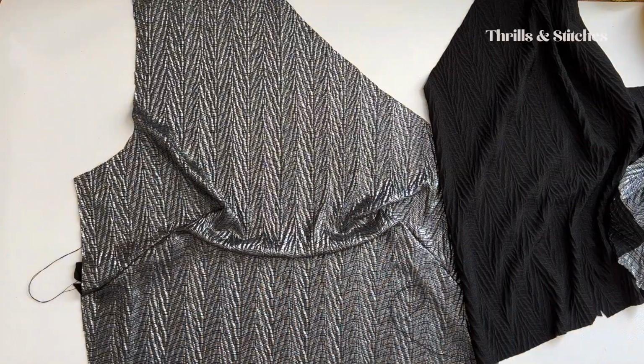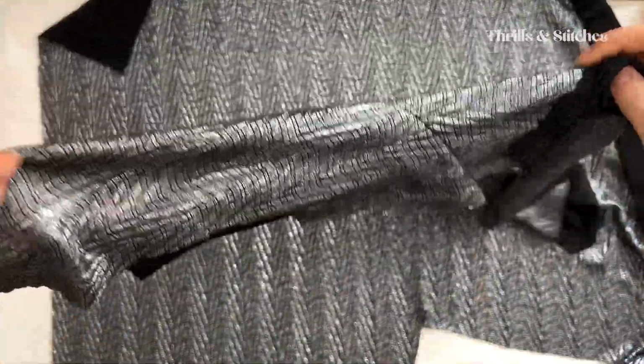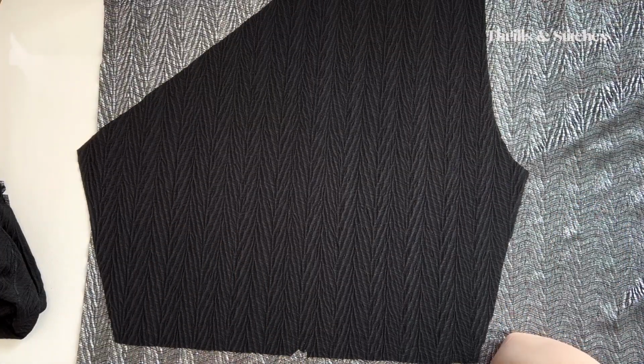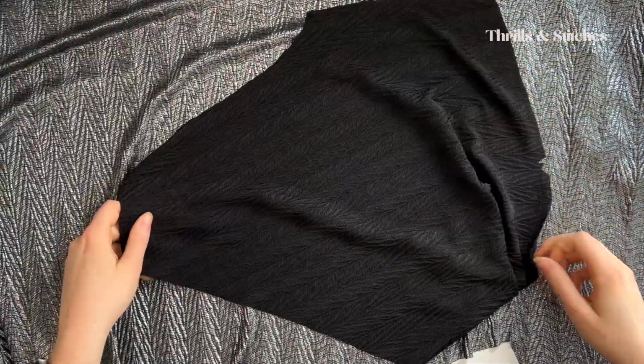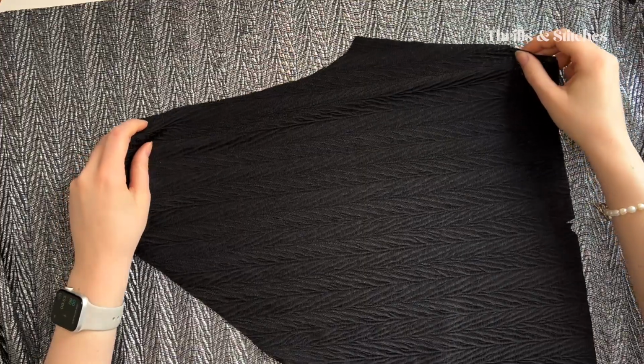Okay, we can solve this. Wait, okay, I wanted to use this for my sash, but I need the back of my top to be fine. If I cut it like this, is this gonna work? Okay, wait, I can work with this. I'm just gonna change the direction of the grain.